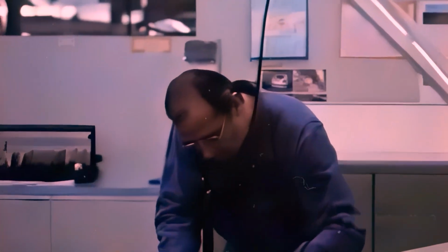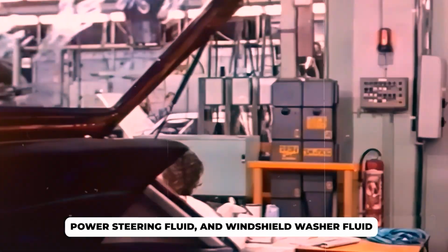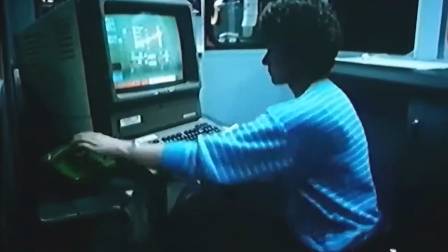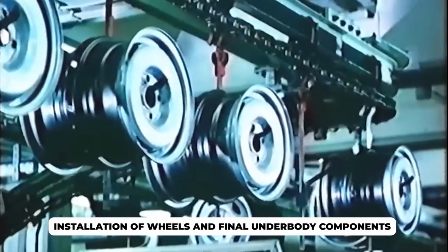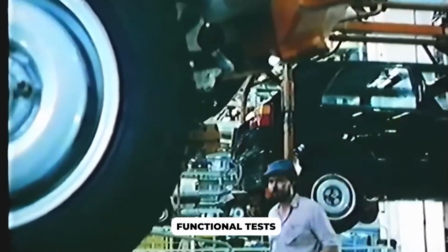Once the powertrain was installed, fluids such as engine oil, coolant, brake fluid, power steering fluid, and windshield washer fluid were added. Each fluid level was checked and adjusted as necessary. This was followed by the installation of wheels and final underbody components. The completed car then underwent a series of functional tests.